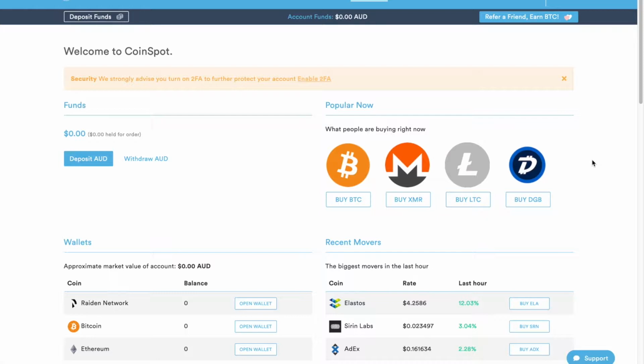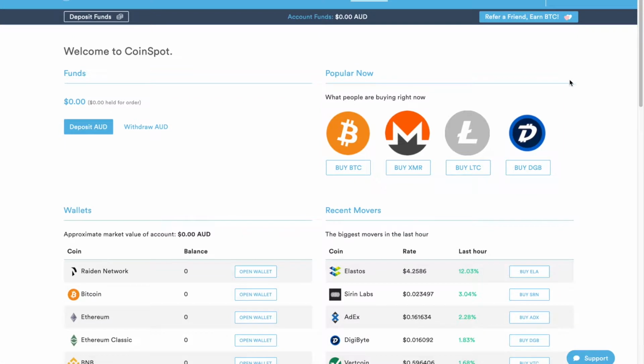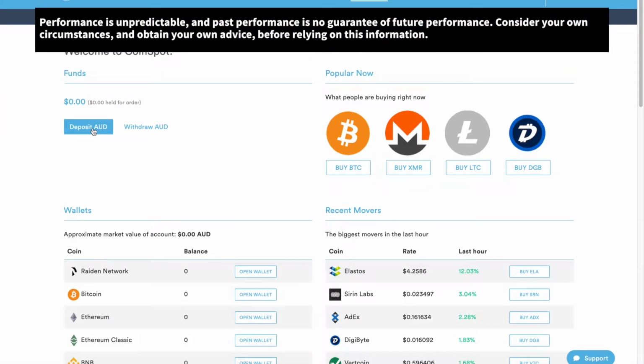This is the dashboard that you'll see every time you log in. Now, the first thing you'll need to do, obviously, is deposit some money into your account. Again, this is something that can take a little while because you need to get your transactions approved. Sometimes your bank might delay it by a day or two to verify things.